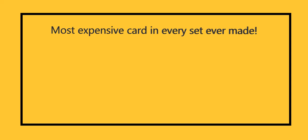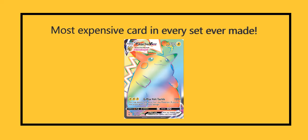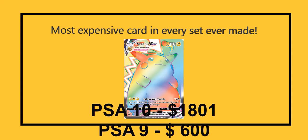Now, Vivid Voltage is one of the few sets with a Charizard in it, without that Charizard being the most expensive card in the set. The top price at Vivid Voltage belongs to Pikachu. The Rainbow Rare VMAX version, with one selling for a whopping $1,801 last week in the PSA 10, and PSA 9s have been going for about $500 to $600.